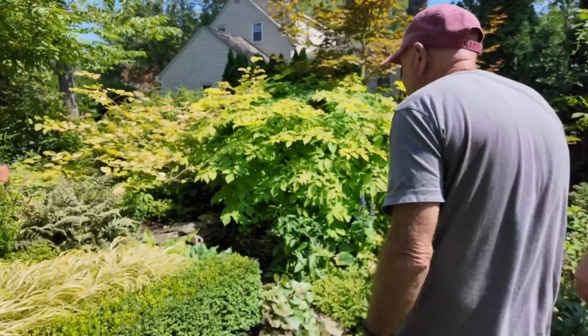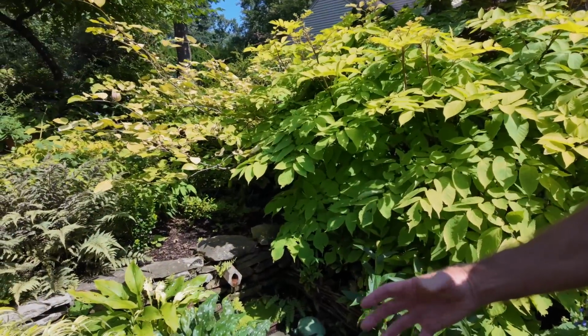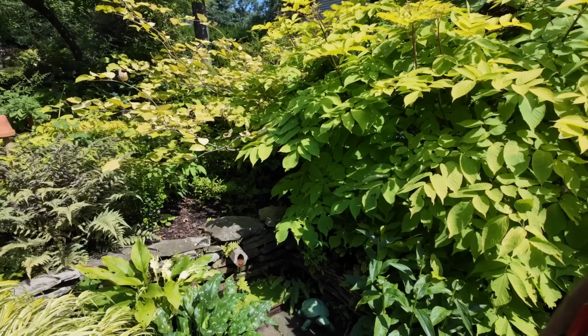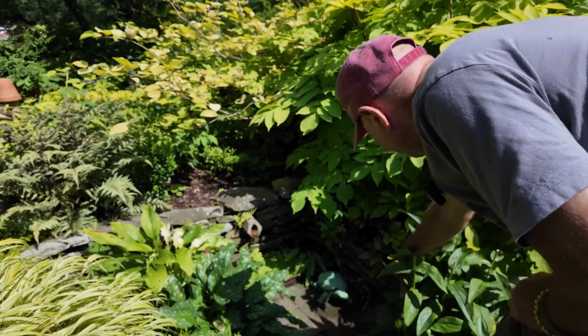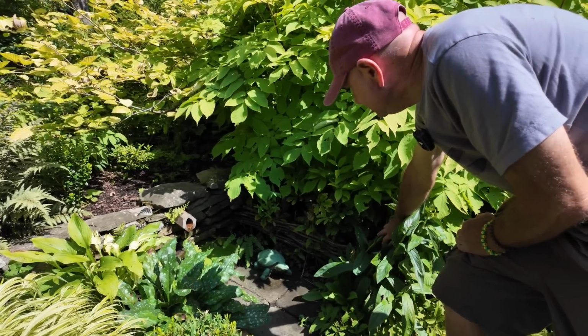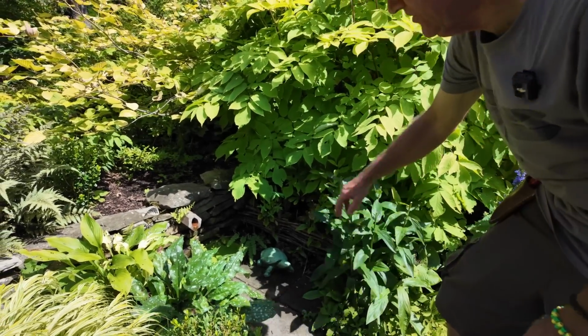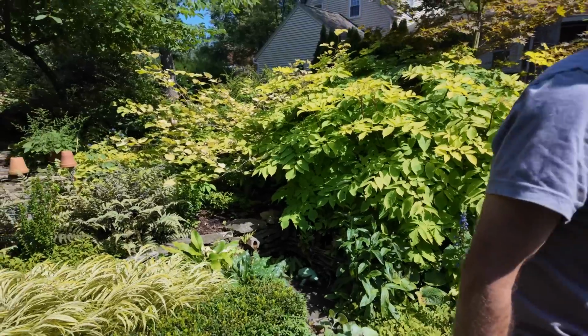This is a little water feature. It's just a little metal tub sunk in there. And then I make the hurdles and wattles. I've got to replace them, but again, from England. That is very English, those little wattles. And then you've got the Pulmonarias and the Brunnera. This is coral bark maple.